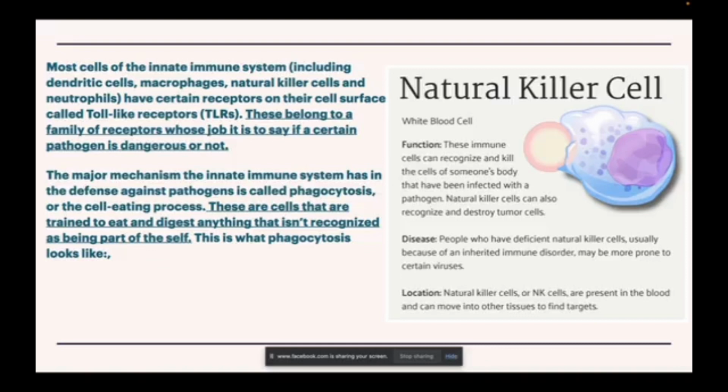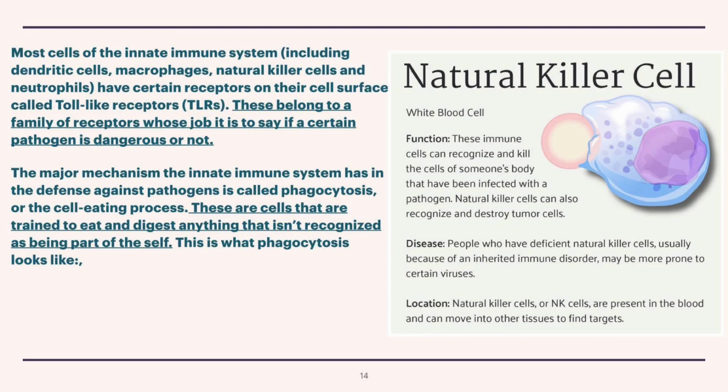Notice the function of the natural killer cell. These immune cells can recognize and kill the cells of someone's body that have been infected with a pathogen. Natural killer cells can also recognize and destroy tumor cells. Disease: people who have deficient natural killer cells, usually because of an inherited immune disorder, may be more prone to certain viruses. The location: natural killer cells, or NK cells, are present in the blood and can move into other tissues to find targets.